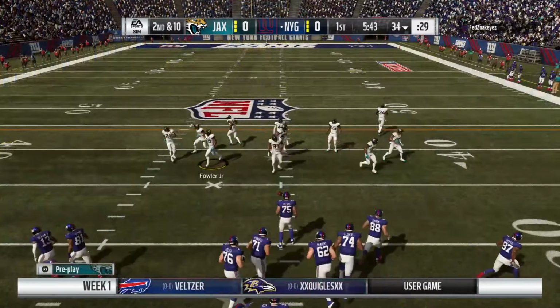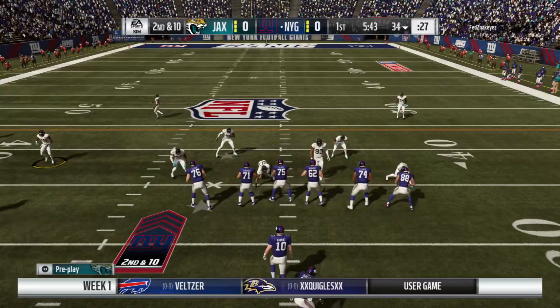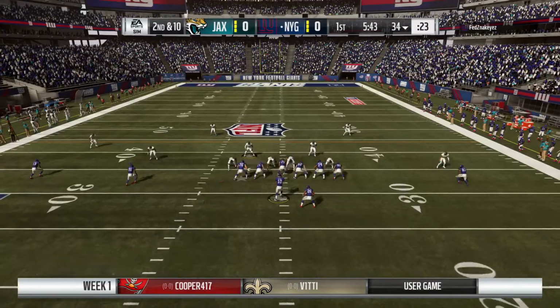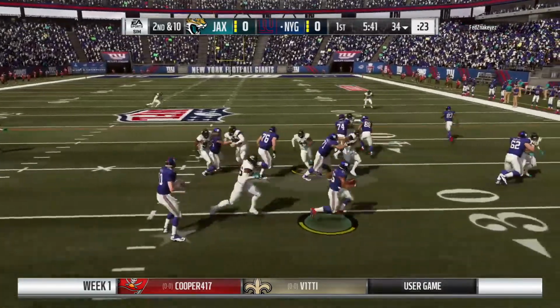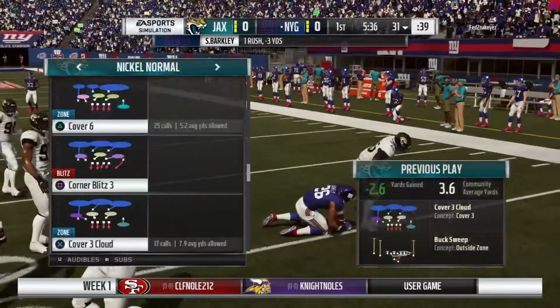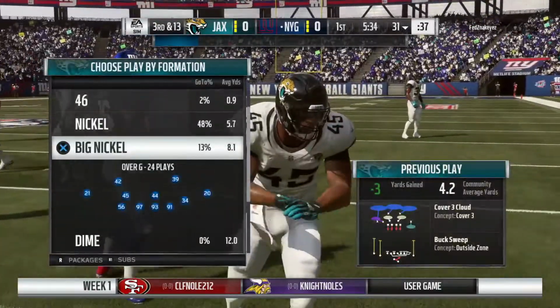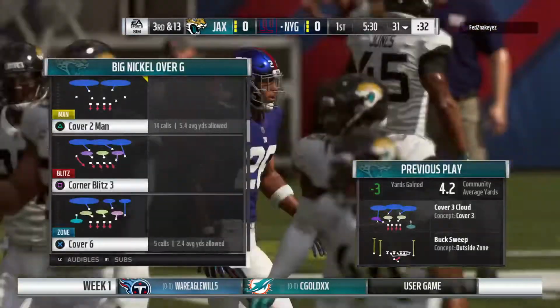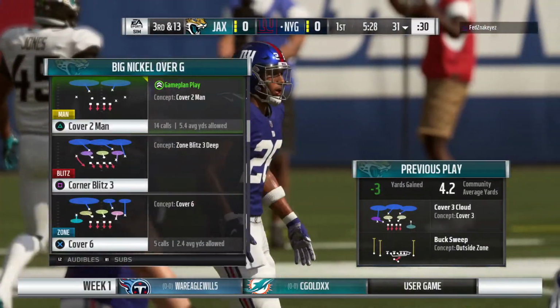So now 2nd and 10 after the incompletion on 1st down. Now the first NFL carry for Saquon Barkley. And not even back to the line of scrimmage this time as they're on him quickly once more. They'll wind up losing 3 yards here. And that'll make it 3rd and 13.